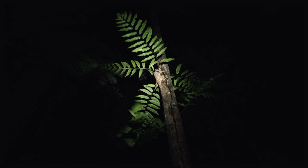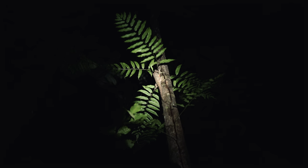The boys decided to go hunting. Worms wouldn't be their dinner. After an hour of searching, they found what they came for.